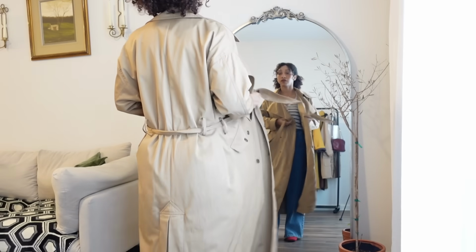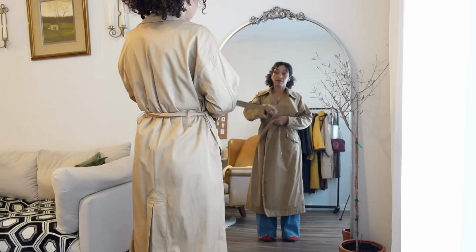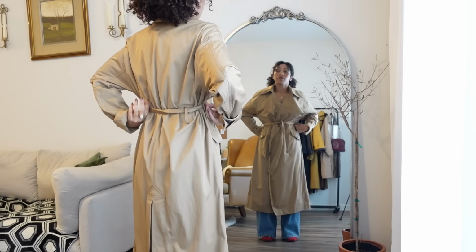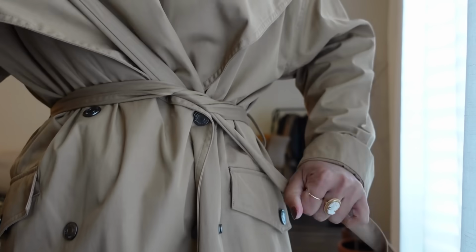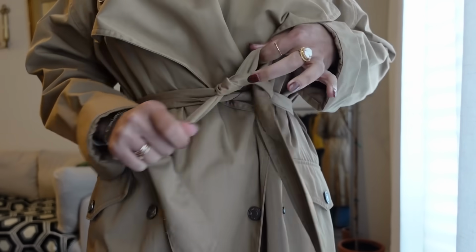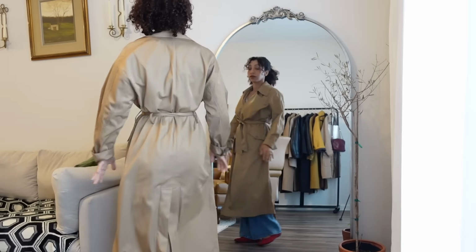This one is much longer and it has a little belt and it's much more oversized. When I feel like I just want something that covers me more, that I want to cinch at my waist, and because it's long, that is kind of protecting more from the elements. But I love the silhouette, I love the style.